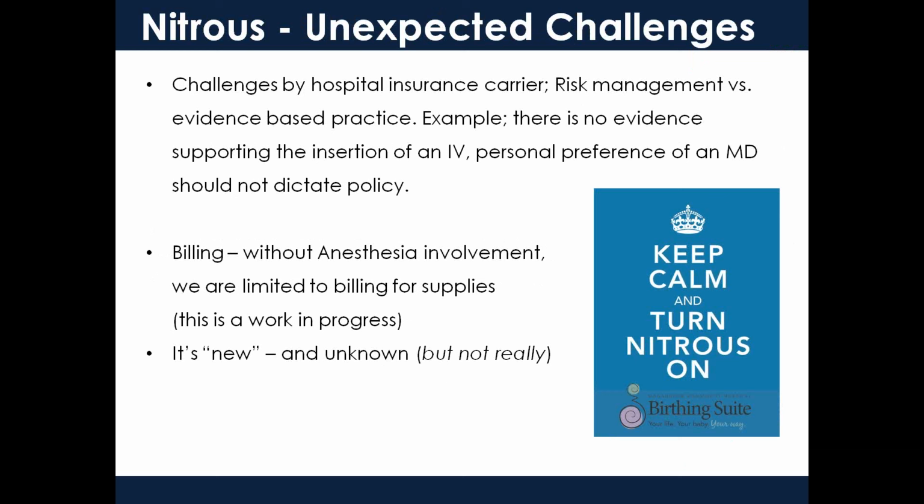The return on the investment is our patient satisfaction, and a few patients have come to us versus our local competitor because we can offer this where they can't. I think there's some resistance to the fact that it's just new and unknown to a lot of hospitals in this country. And I don't mean to be glib, but it's not really new. It's just kind of renewed. So going back into the evidence and looking at what the rest of the world is doing, we're certainly not reinventing the wheel here. This is just being re-implemented as an option for women in the U.S.